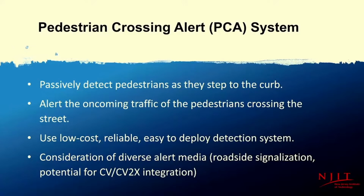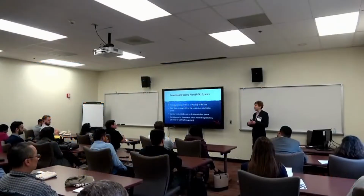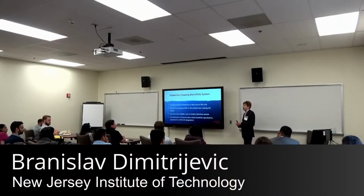So it has to be something that will create messages that can be digitally transmitted in real time, and not just in real time, but with very low latency, because these are safety critical messages. They cannot be subject to delays of a second, 2 seconds, 3 seconds. By the time the message is delivered, it's almost too late.